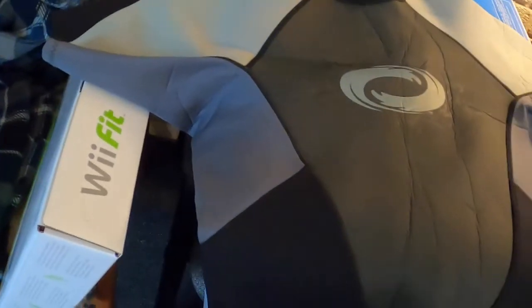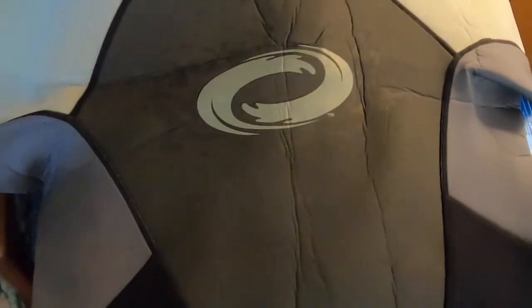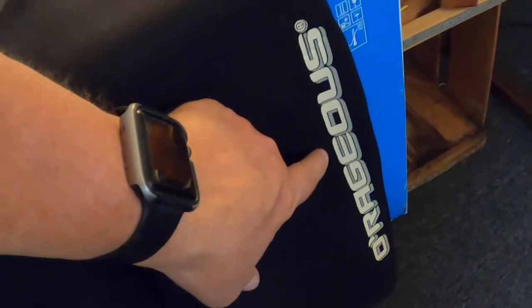And also at the Adullam House, found this wetsuit. I'm not sure what the brand is, but that symbol, I'm sure I can look that up and find out what it is, but it's a short sleeve and short pants wetsuit. Here, this might be the name of it right here.